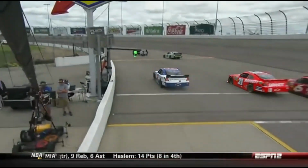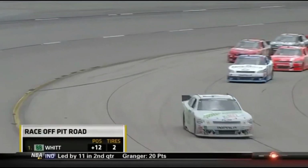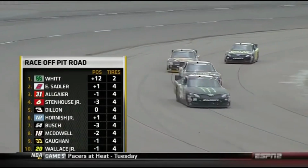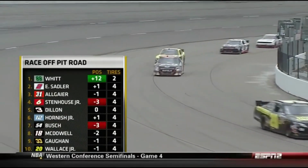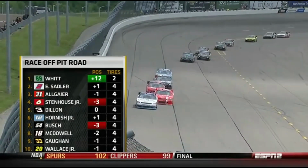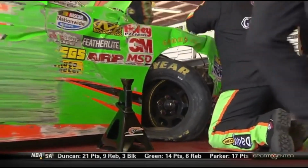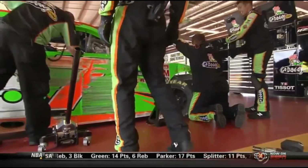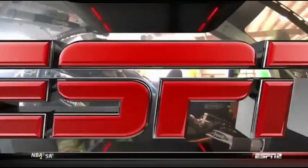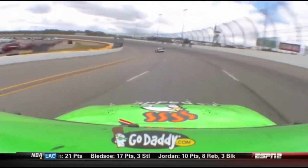See a little strategy played here. 88 car, Cole Whitt, just right side tires. A lot of crew chiefs paying attention to that move, see how it might have worked. Stenhouse actually lost 3 spots. Well, 7 car, pretty badly damaged. Patrick still sitting behind the wheel, but beginning to unbuckle after this, going into turn 3 a minute ago.